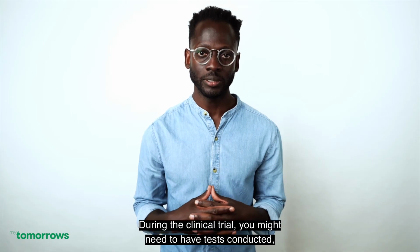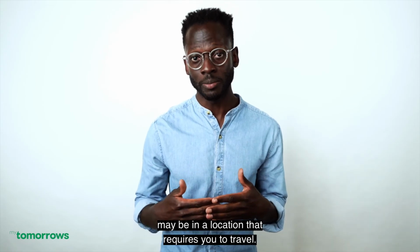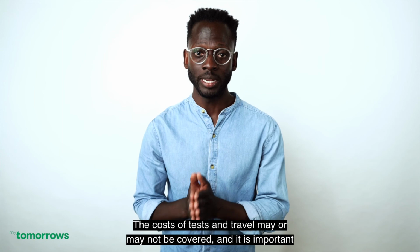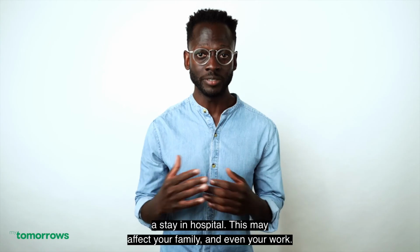During the clinical trial, you might need to have tests conducted, and these tests may involve costs. In some cases, the clinical trial may be in a location that requires you to travel. The costs of tests and travel may or may not be covered, and it's important to be aware of them. Side effects, tests, and observations may all require a stay in hospital. This may affect your family and even your work.